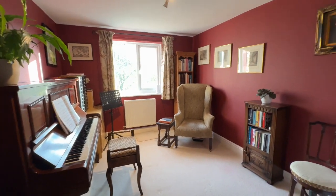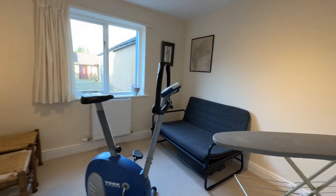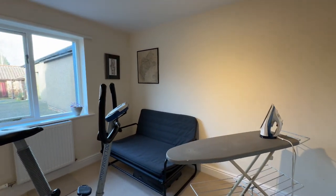So this is a great room on the ground floor. An additional room next door is currently used as an ironing space or a gym. So again, you've got flexible options here. This could be a study or a snug, but there's loads more options for that, as you'll see as we go around.